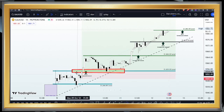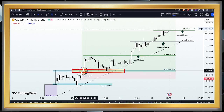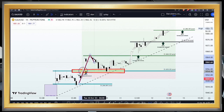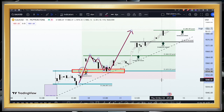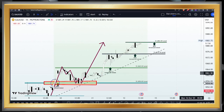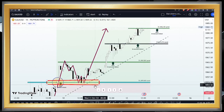And for those who missed out on that first buy position, we saw how kind the market was as it came back to retest the structure, as you could see here, to signal the second leg of the bullish momentum. And since that moment, we have been buying the XAUUSD. Then we went on to maximize the potential of the bullish move.